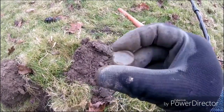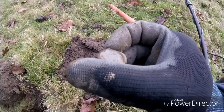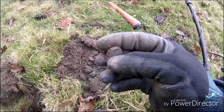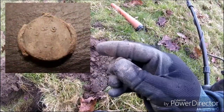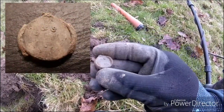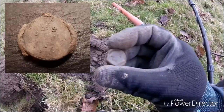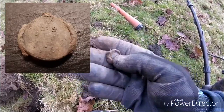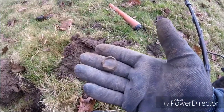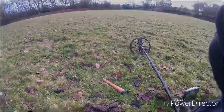I've found two now. Something and S. I can't make out what that first letter says. Oh well, that's a big bag seal. Sometimes I've had small ones, but I think this is the biggest one I've had so far. Okay, right. We'll bag that and see you on the next hole.